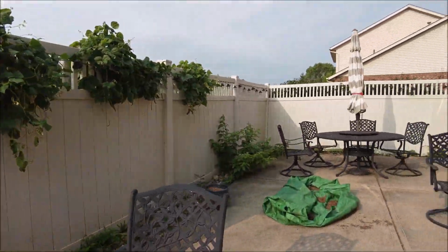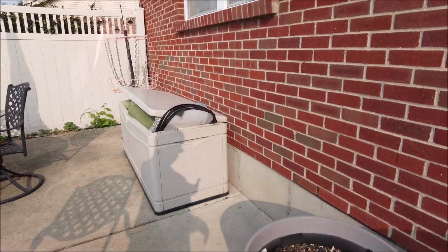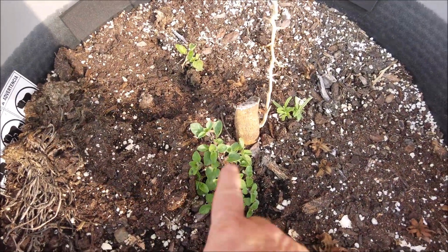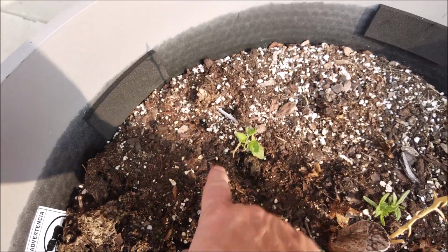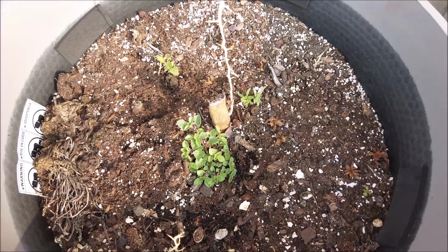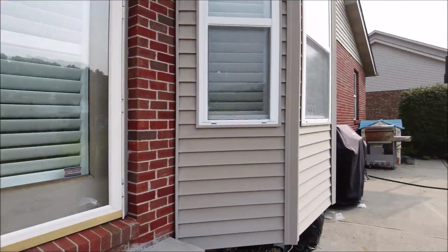Okay, the last thing I have is my herbs. This is oregano, and I believe that's rosemary, and that's an oregano. So, first time I've ever had herbs other than basil and parsley and cilantro sprout. Cilantro you can't grow here. This goes straight to seed, so excited about that.